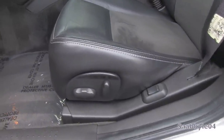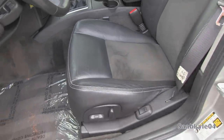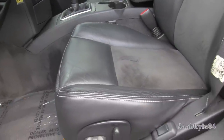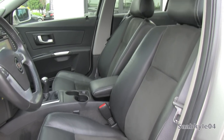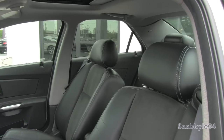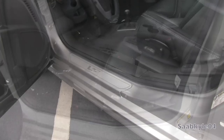The seats feature full power adjustment with adjustable lumbar and heating function. The suede inserts and white double stitching add a premium yet sporty look, while the thick upper and lower bolsters provide a notable increase in lateral support. The cushions are soft and quite comfortable, the headrests are adjustable, and the seatbelts are fixed into the upper backrest.